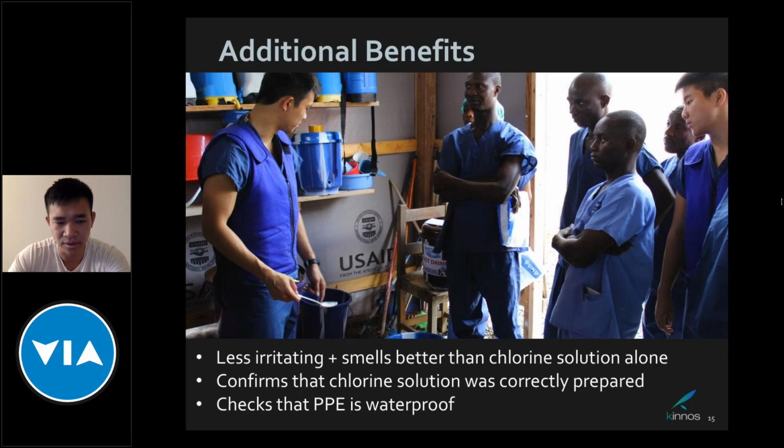The last anecdote and benefit that we found is that at a different Ebola treatment unit, the PPE that they were using, we determined, was not actually waterproof. After they doffed and took off their PPE suit, we saw that their scrubs were colored blue underneath. During the entire Ebola outbreak, when they didn't have Highlight and were just using bleach, which is transparent, they thought it was just their sweat. But it turns out that these PPE were not waterproof, and as a result, a lot of people were being infected by Ebola. This just goes to show the power of being able to visualize disinfection.